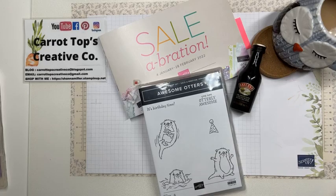And as you can see, we're going to have a little play with the awesome Otters from Celebration. And we are almost done all of the sets that are in Celebration. We have one more to go. Looks like I'm up and going.